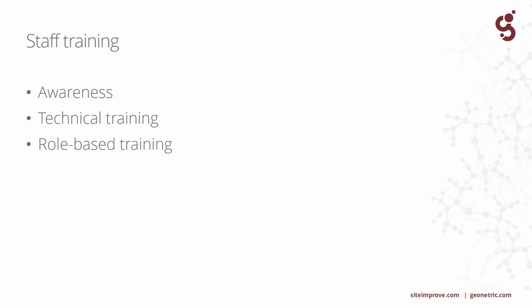When we talk about role-based training, which Site Improve focuses on a lot, we're talking about leadership. We're talking about designers, marketers, and procurement staff, and we can provide training on all those different roles to make sure that there's an understanding of what's going on within that aspect of accessibility training.